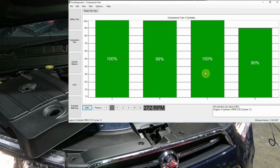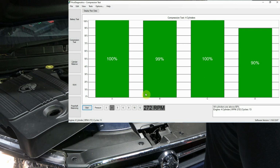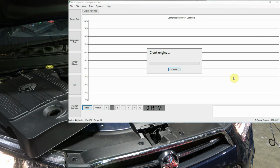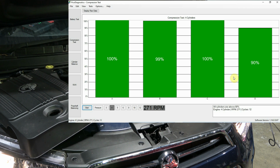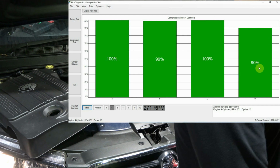Okay, on the screen you can see we got 100%, 99%, 100% and 90%. For some reason one cylinder is 10% down. Sometimes this test is not 100% proof, so just to be sure, I want to do this test again. Hopefully the engine is still disabled. All right, we're still coming up with 90% on one cylinder. So it is a problem, but I don't think it's a major problem, but definitely it's showing us that there is something going on with one cylinder.